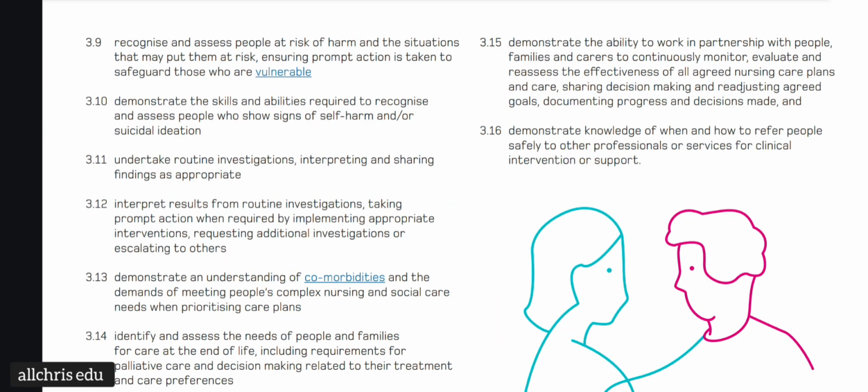Recognize and assess people at risk of harm, and situations that may put them at risk, ensuring prompt action is taken to safeguard those who are vulnerable. You should be able to understand the patient's condition, their mental and physical state, why they are vulnerable, what their condition is, and accordingly we should assess them. And if they are harming themselves or they are at any risk, accordingly act on it promptly.